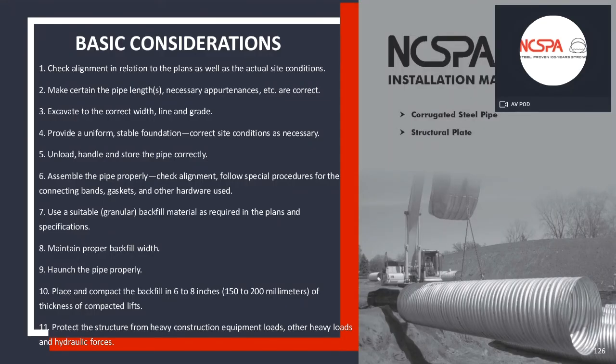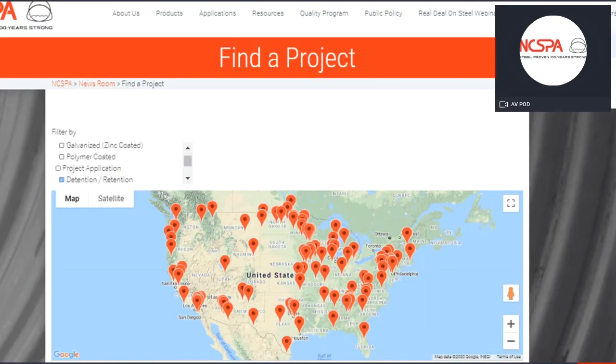There's also the NCSPA Installation Manual for basic considerations when installing either corrugated steel pipe or structural plate buried bridges. You can, of course, find a project in a number of application areas from detention and retention, storm sewer, structural plate rehabilitation, and the like on our website under Find a Project. You can filter those by project application or by product coding.